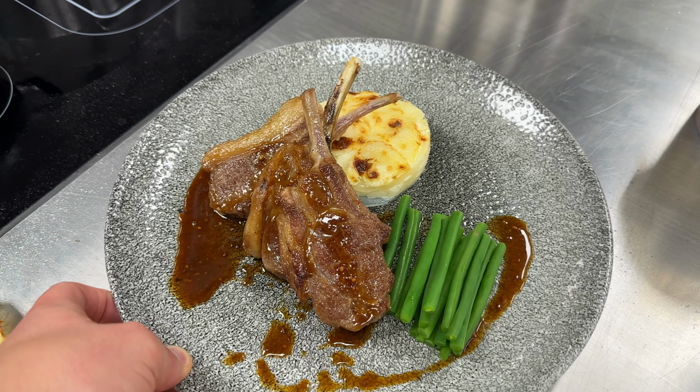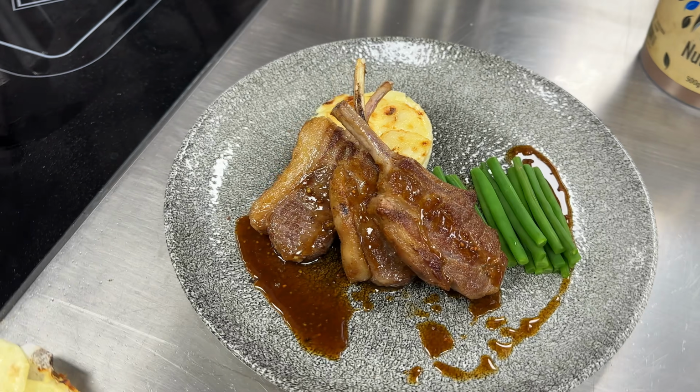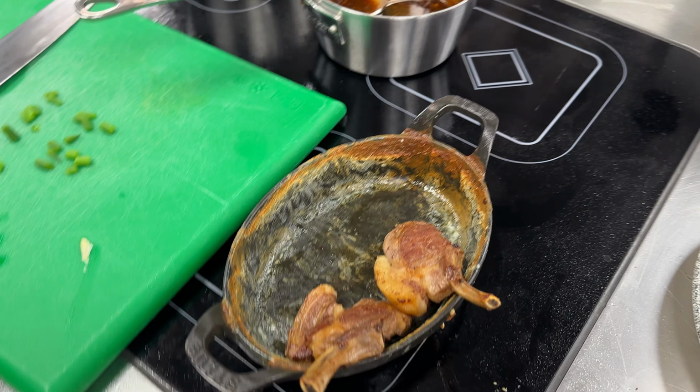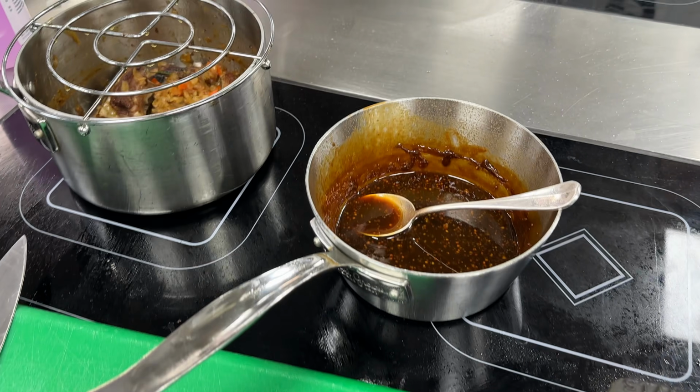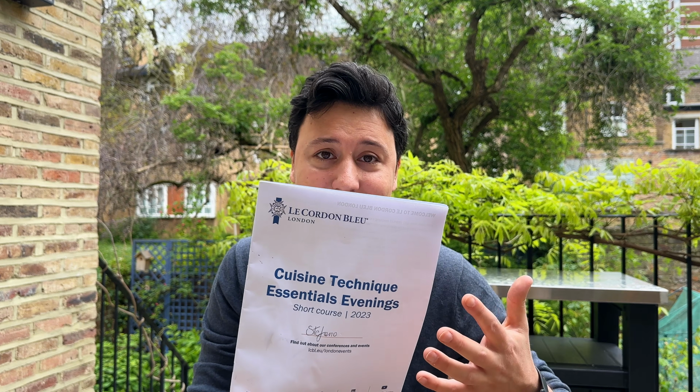So what did I think overall of the course? First of all, I had a lot of fun, which I think is the main thing. Did I learn a lot? Probably if you are a more experienced cook, then on something which is like this one about the essentials, you probably don't learn a lot because you already know quite a few, but you do level up some of your game. I think this, for somebody that is being introduced to cooking, is fantastic because it gets you a really good foundation.